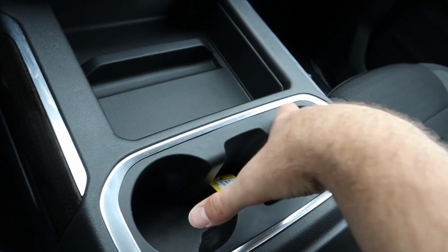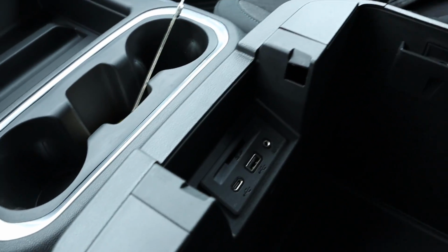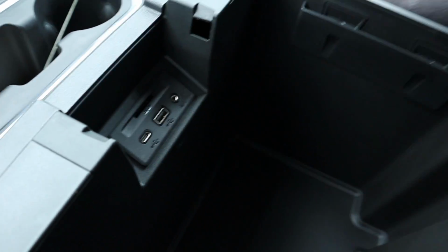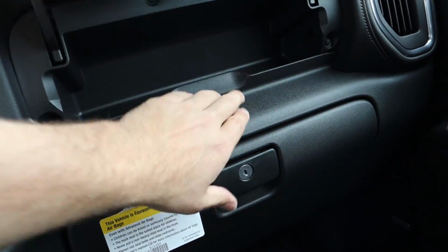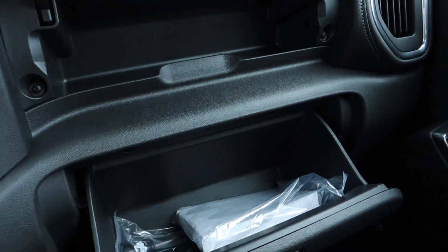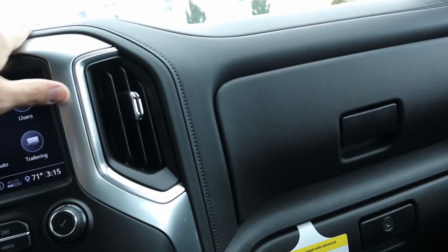We got more storage here, a couple cup holders. Here's the center console, and you can open this up. Tons of storage space. You can see that there's a couple of USBs in there, and then closing this, we can head over to the dual glove box. Open both of those up. Plenty of storage in there as well, and then you can see there's some nice little stitching all over the dash.